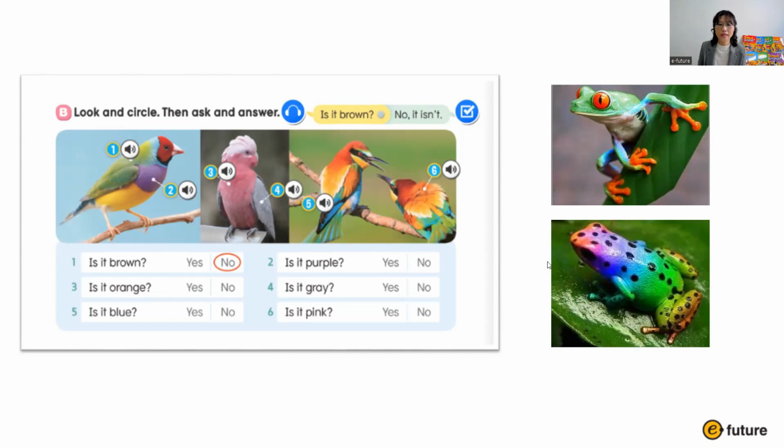Let's look at this frog. Look at this one. So many different colors, right? What colors do you see? Green, blue, purple, red, and the black dots, right? So this is the real life connection to the language target. Okay, so in Smart English New Edition, you can do both, using your imagination and relating your target to the real life, right? Which is more fun and exciting for students, right?